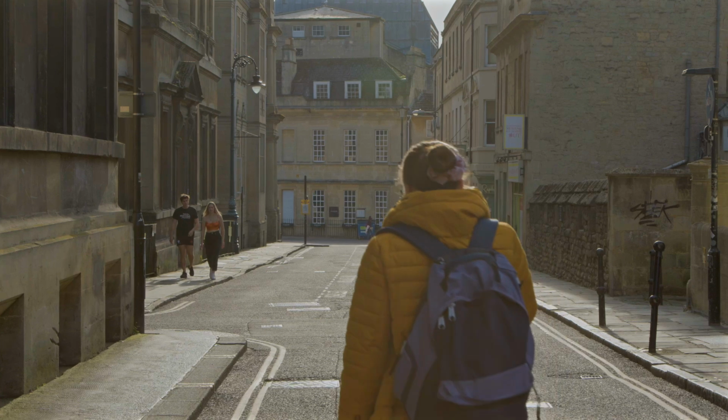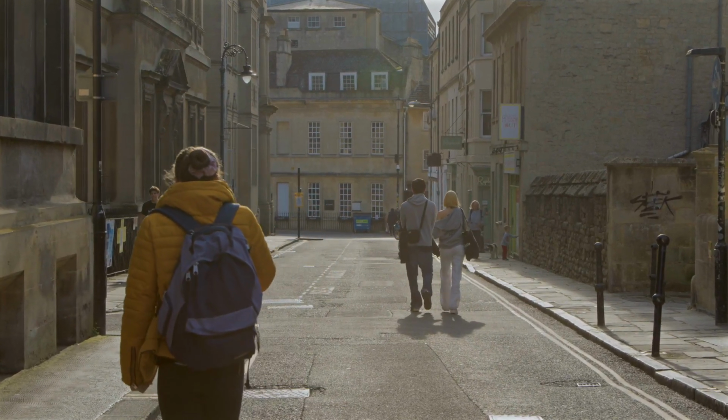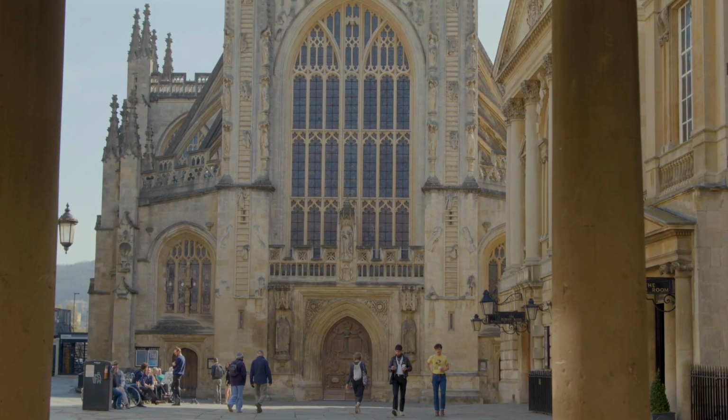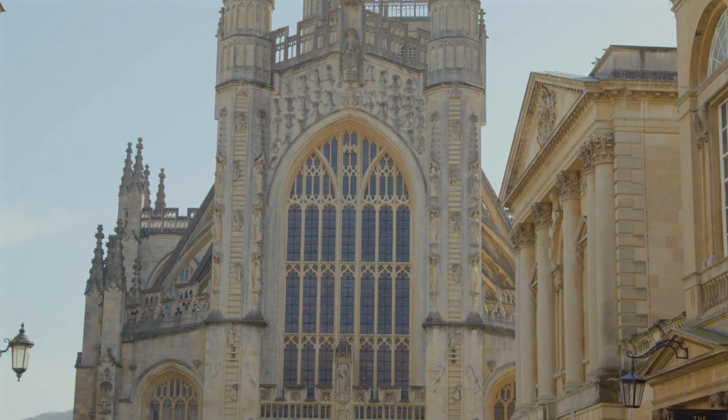The city's Georgian architecture, Roman ruins, many shops, restaurants, and pubs, as well as its great walkability, make it an excellent place to stay. This is definitely a place that I'd consider living. While you're here, make sure you stroll through the Bath Abbey and check out the Royal Crescent and the Circus to fully appreciate Bath's architectural splendor.